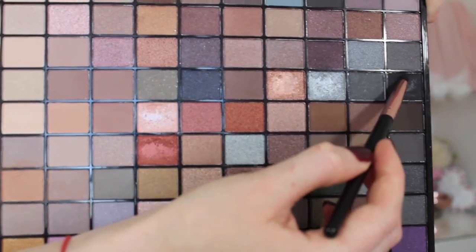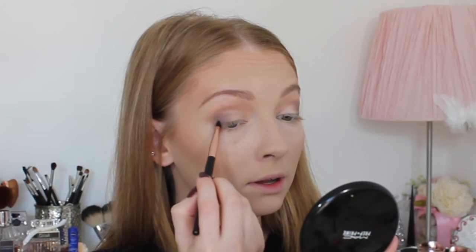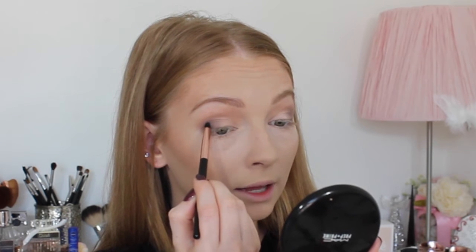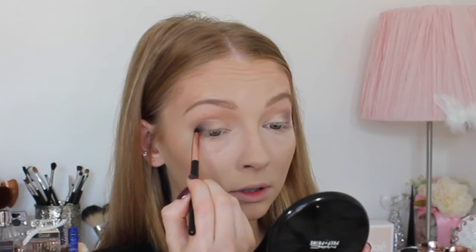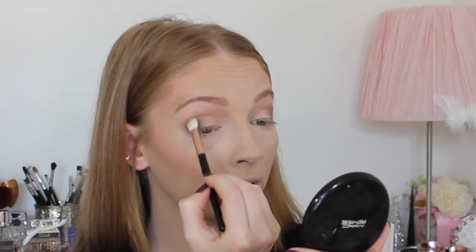I'm then going to pick up this black shade from the same palette with a little pencil brush, tap off the excess and then just apply that literally on the outer half, right in that corner, just to deepen that slightly. And then I'm just going to take the same brush that we just used just to blend that out.